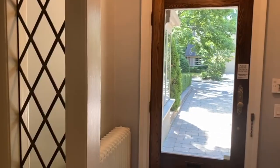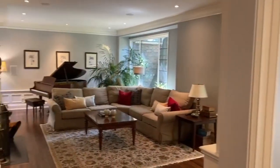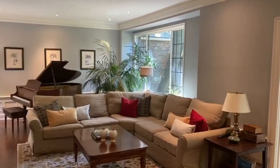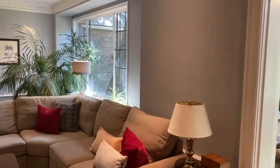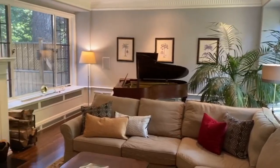So welcome to 52 Castle Frank Crescent. Just want to show you some of the points of the house that I love the best. First of all, look at the size of this living room. It's actually a double-sized living room. You can have lots of parties here. I've been to a few of them, I must admit. And it is a great living room in the old sense of the word.